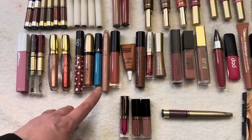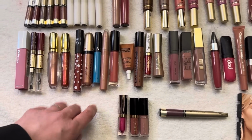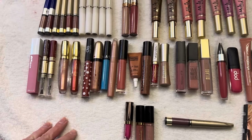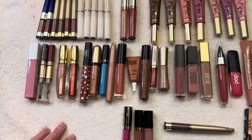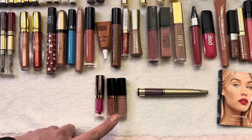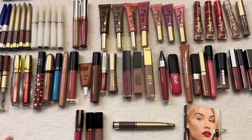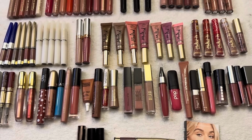This is one I'm always looking at. This is a very old Revlon lip glide, and I'm sure it's at least halfway gone. I don't think it would be too hard to finish that off. I have a couple of Tarte minis down here that I think wouldn't be impossible. So anyways, you might see some of these in a project this year, hopefully.